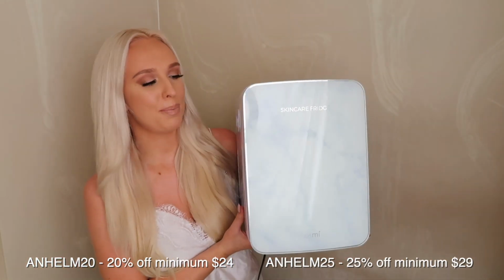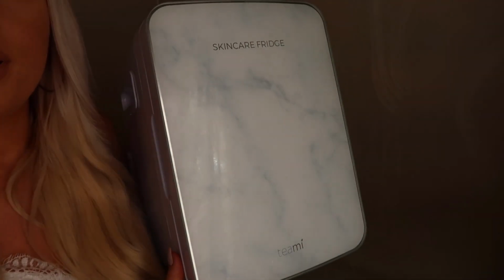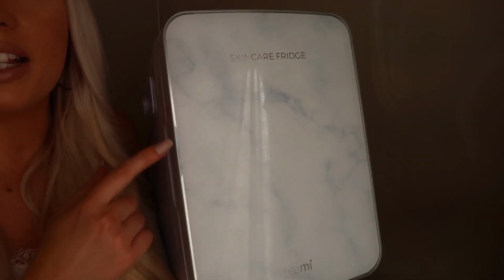And before we move on to the next product, I just want to show you guys the fridge a little bit up close. So like you guys saw, the front is this gorgeous marble print, and it has a silver lining.